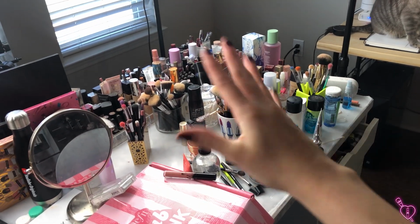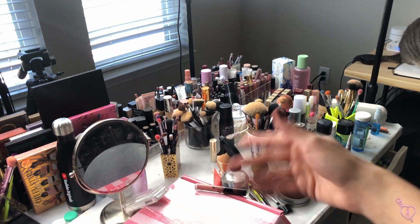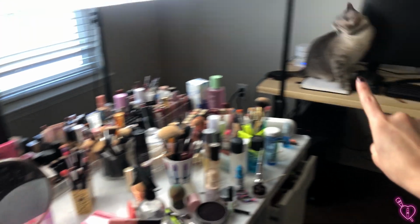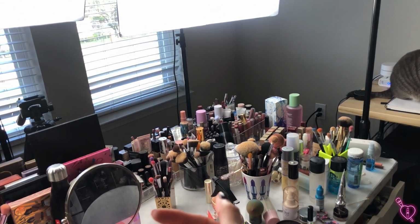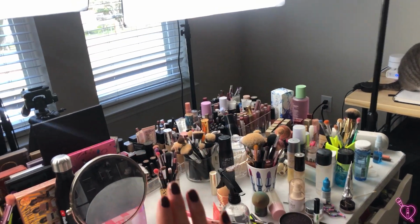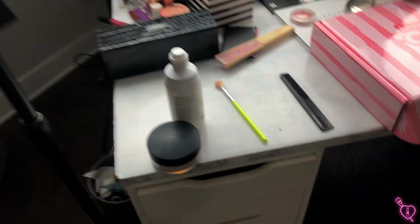As you guys can see, I want to get rid of all this makeup on top. I want to have a clean workspace, you know, and plus I have a lot of brushes up here, and this kitty over here sheds a lot and gets his hair all over my makeup brushes, which is probably really unsanitary.